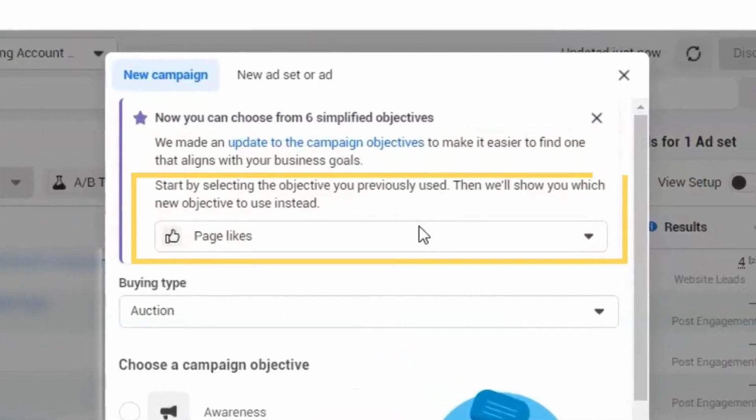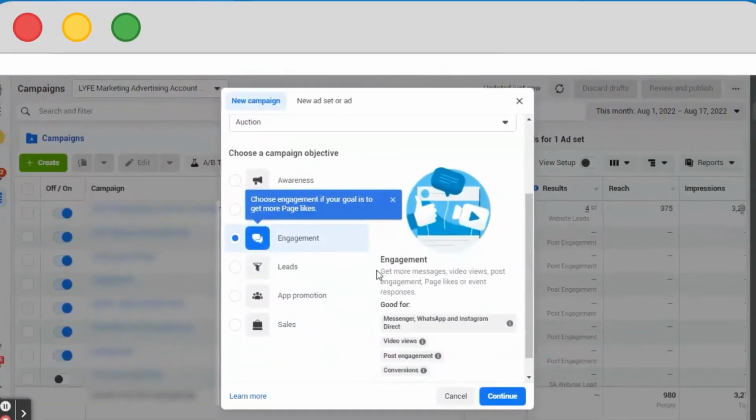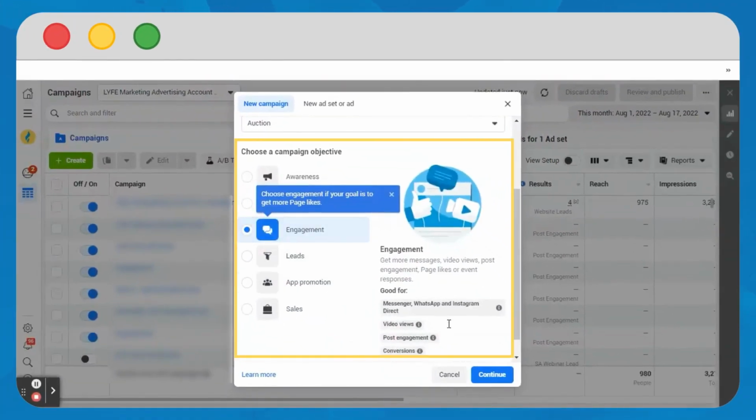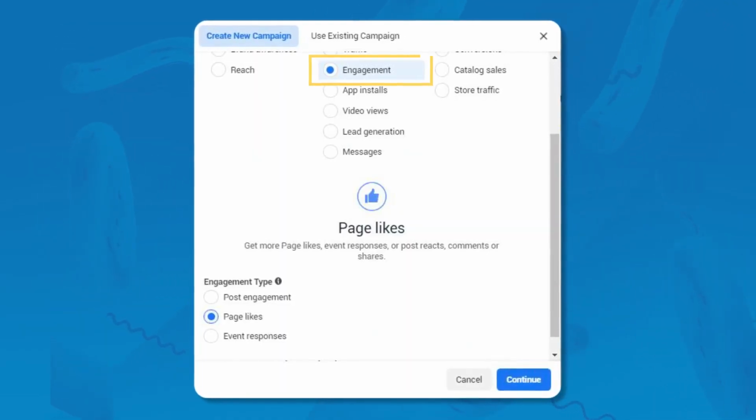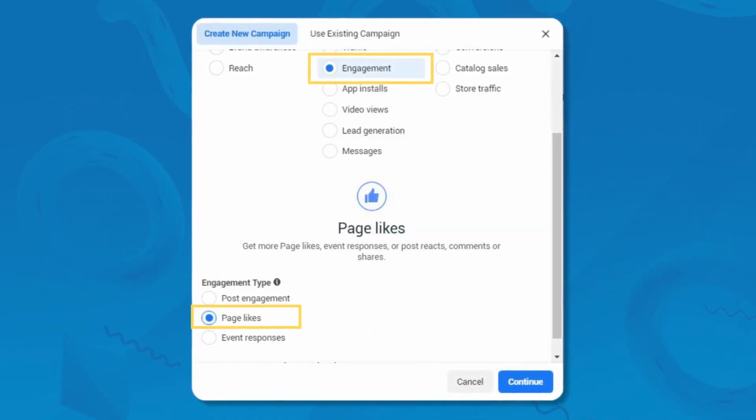At the top, it allows you to select from the old objectives you used to use, and it'll then tell you which of the new objectives you should select based on the outcome you're looking for. If you say you're looking for page likes, it says to choose the engagement campaign. Used to, you would click into the engagement campaign and then specifically select that you wanted page likes. But you can't do that now, and what's suspicious to me is that when you look at the things Facebook says the engagement campaign is good for, it says messages, video views, post engagement, and conversions. It doesn't say page likes, but neither do any of the other campaign objectives. So I guess this is now the best or closest thing Facebook has to offer regarding a page like ad.